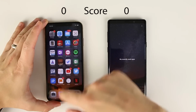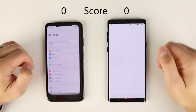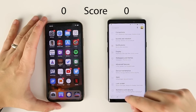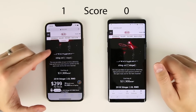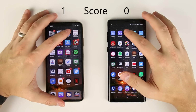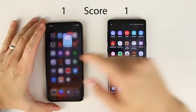First things first, we need to make sure that neither phone has anything loaded in RAM, and they don't. Let's go ahead and start with the Settings app. Looked like that was maybe a little bit faster on the iPhone. Not sure, definitely got to check the replay. Native internet browsers. Okay, video started playing first on the iPhone there. Okay, and we've got the native email apps. That looked like it was a little bit faster on the Note 9.